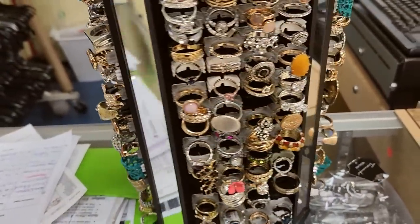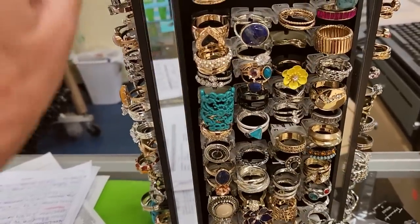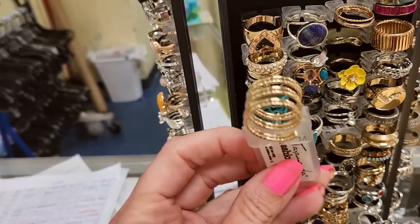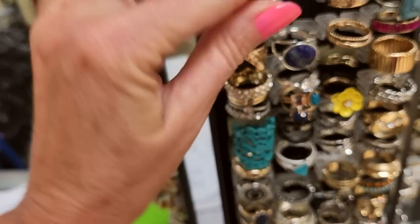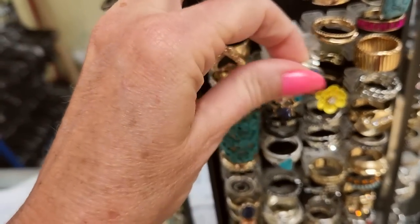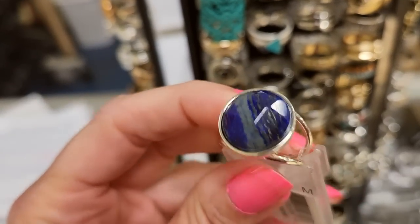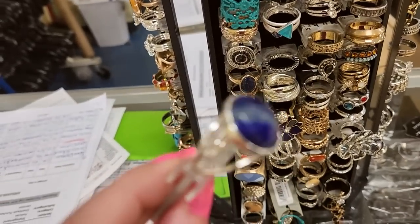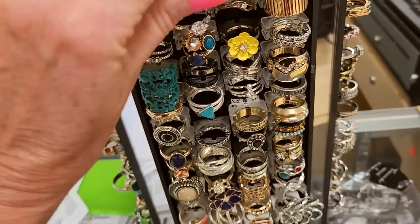So here we have the display, and you can see that we have a bunch of different types of rings here. Here's a pretty golden spiral ring, and these are all different sizes too. Some of them I really like, but they're not really a size I can wear. I really liked this multifaceted blue ring, but it was too big for me. But isn't it pretty? That's actually a plastic piece there, but it looks like polished stone or something.